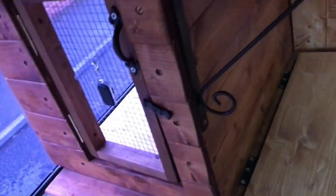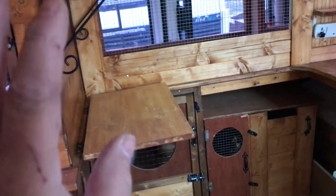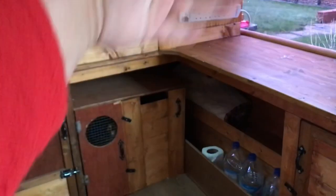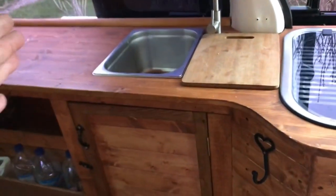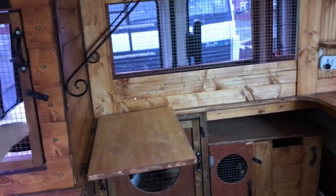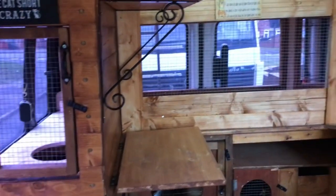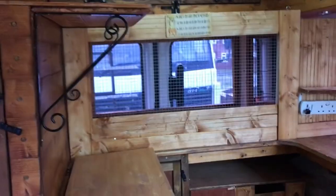So this is all cattery here. Obviously this can all be removed, so you can remove all this and make it however you want, whether you want to put another bed in the back or put dog crates in the back. Everything that's important is this side, so that whole section can be redone. You can have a garage in the back, or say another bed or a settee, all that is redoable, very easy to unscrew and take out.